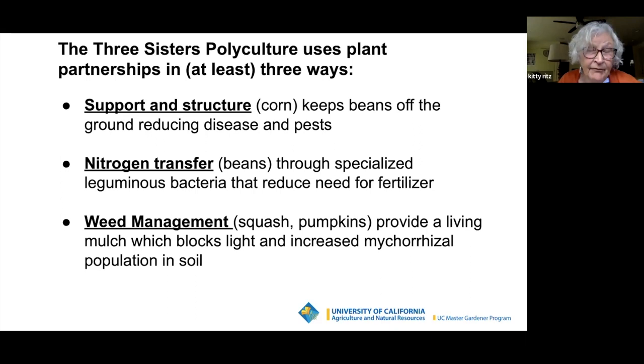It really depletes soil, but by capturing nitrogen from the atmosphere, the beans make it available to the corn. And the weed management. So squash and pumpkins, which are the third sister, provide a living mulch that blocks out the light, it makes the soil cooler, and it increases your bacterial population in the soil.